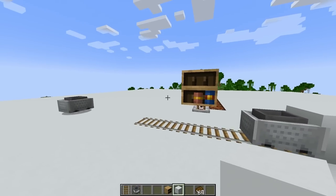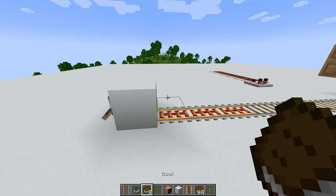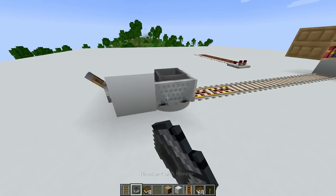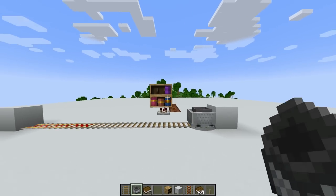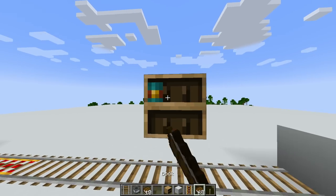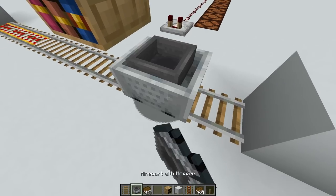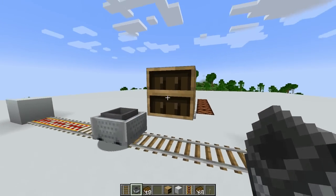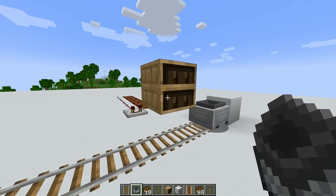Did you see that? Watch what we can do here. Let's say we have this hopper minecart on full power, like we got it really, really fast, and we move it underneath this thing. When we move it quick enough underneath, we only get 2. So you move it faster, it picks up less because it's underneath the bookshelf for less time. And if we move it really, really slow underneath this thing, we can get it to pick up every single book in one go.